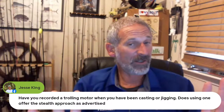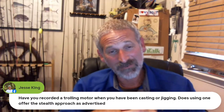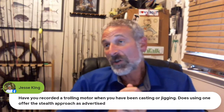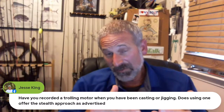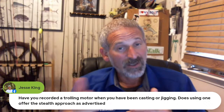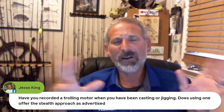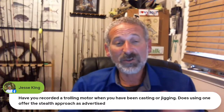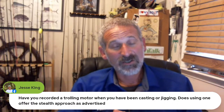Oh, wait, one other thing. I almost forgot. The other thing about an electric trolling motor is you can press spot lock with a Minn Kota and just hover there. There are some modern outboard systems that have similar virtual anchoring systems. Yamaha's Helmmaster does it, but they all cost like $35,000 and usually require multiple outboards, and not everybody's going to have them on their boat. The electric trolling motor, that is another monster advantage. You can just press the button, you're going to stay right there.